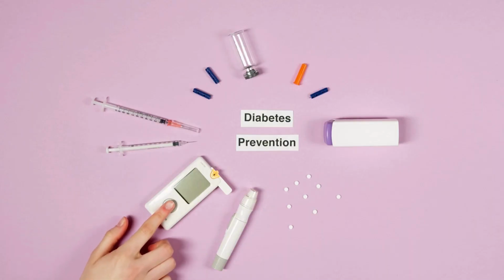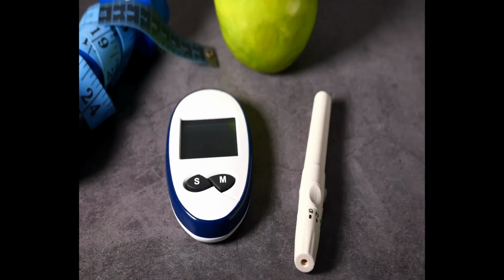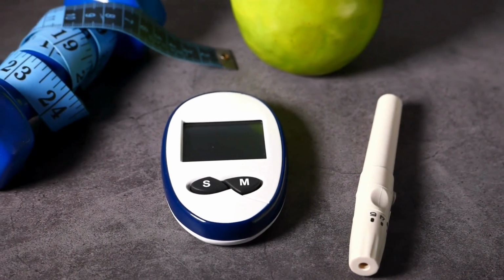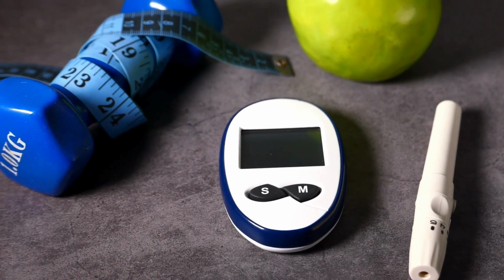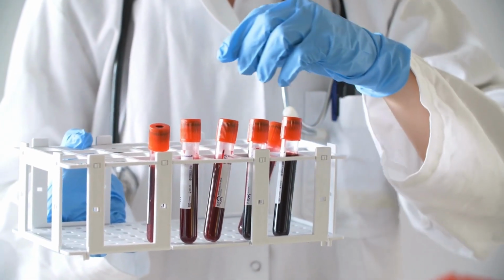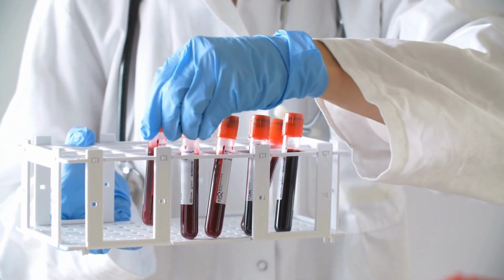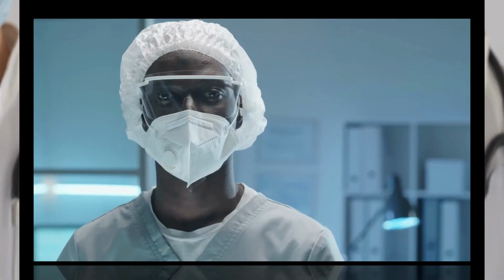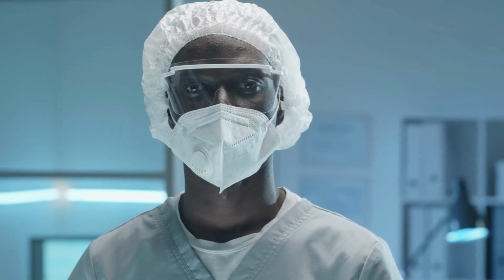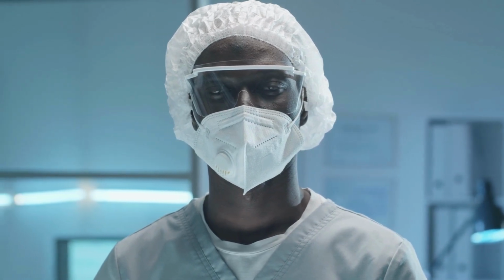Grasping your condition is the initial stride toward effectively managing it. And that's precisely what we'll be doing in this series. We'll help you demystify diabetes and equip you with the necessary tools to take control of your health. One crucial element in managing diabetes is understanding and controlling your A1c levels. So, stay tuned as we delve further into the realm of A1c in the upcoming episode.